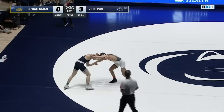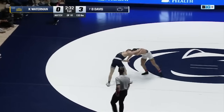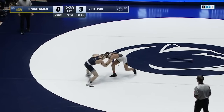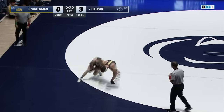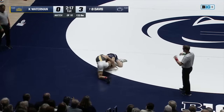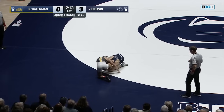Drexel corner going for some feints. Now posting up on that right collar tie for Davis. Yeah, I got to tell you, with the 133 and moving up a weight class, I wonder how much that stamina affects the Big Ten champion in Davis entering his sophomore year. Does not look like it's affecting him whatsoever. And on the high C, now drops to a low single. Davis looks sharp here.